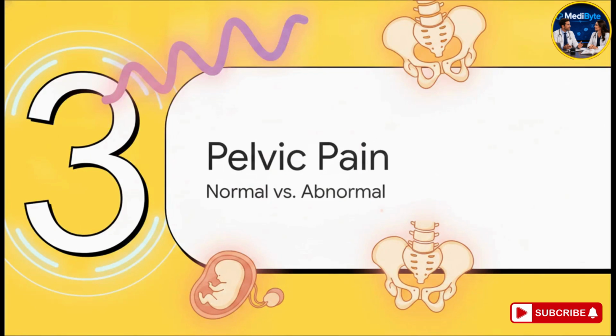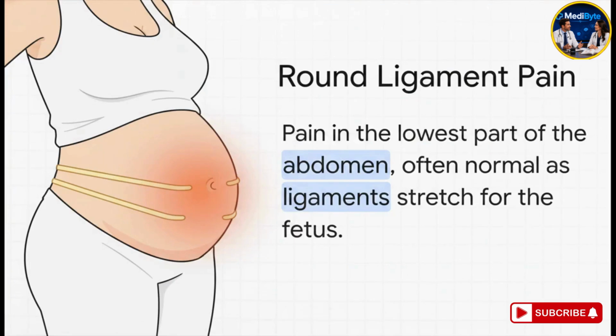All right, Section 3, normal versus abnormal pelvic pain. Let's shift our focus downward for a minute. I want you to picture your pelvis not as a rigid box, but as a dynamic, constantly changing structure. Pelvic pain, which hits right in the lowest part of your abdomen, is incredibly common. Most of the time, that pain is just your ligaments acting like giant stretching rubber bands.